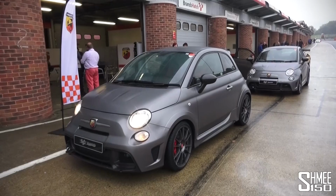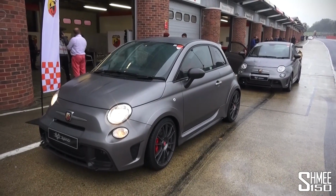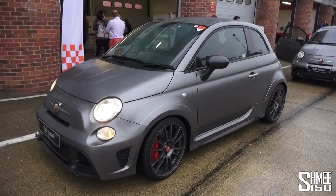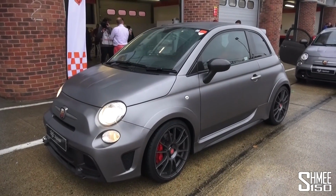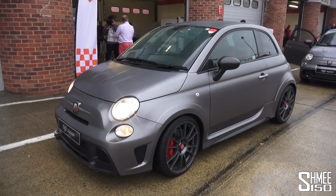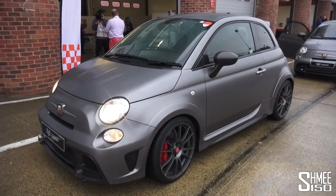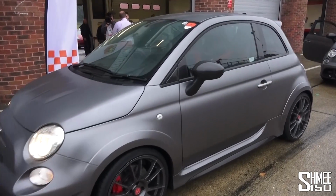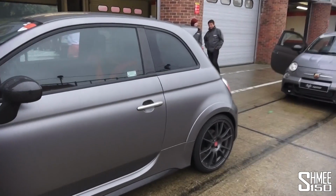This thing's marketed as the smallest little supercar in the world. It's the most track-focused version of the Abarth. 190 horsepower, 997 kilograms of weight. And it's a pretty cool little thing. A lot of fun driving my 595, love the thing to bits. The 695 notches it up a little bit more.